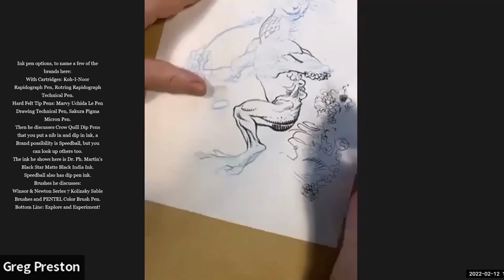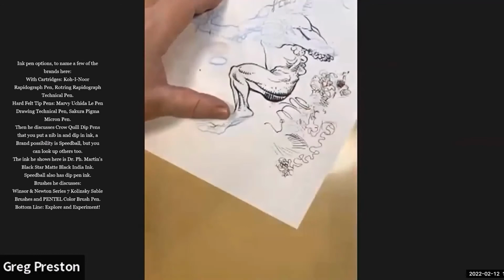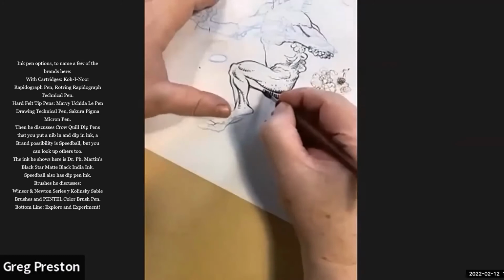But there's so much fun to do with this, with the quill, that's really going to be hard. And even if I do it, what I do is I will do it in two strokes instead of one, or even sometimes four, because to push it that wide, it wears that point terribly.